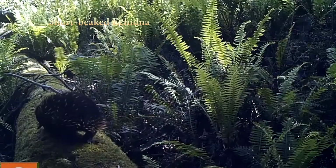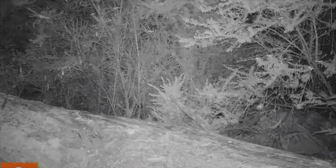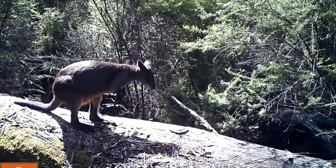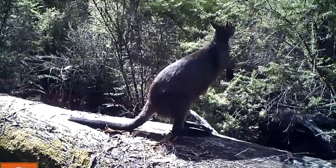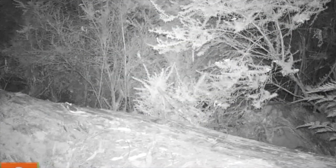Camera trapping was one of the techniques used to survey the forest, along with bird surveys, nocturnal spotlighting and habitat assessments. Trail cams were set at numerous sites in the forest to survey ground-dwelling mammals. Community volunteers helped to deploy the cameras and to assess the still and video recordings.